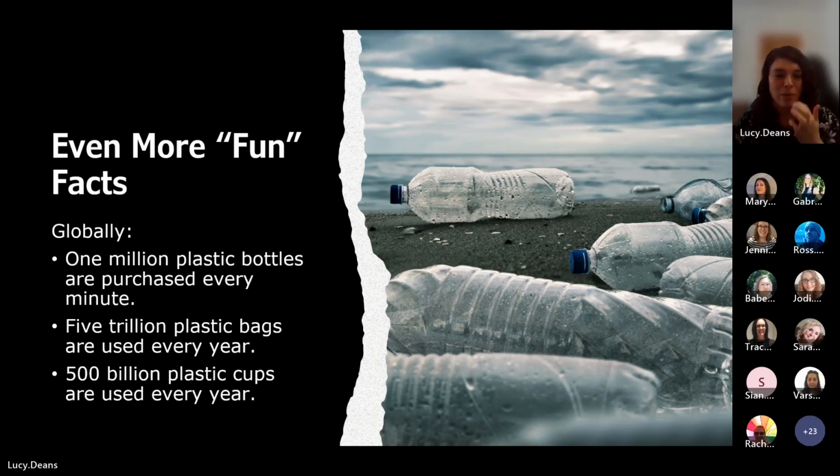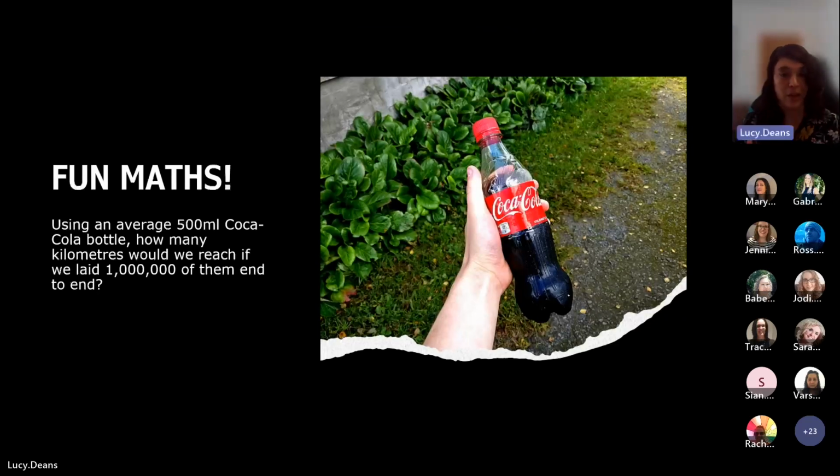So we're going to do some fun maths now together. I just said 1 million plastic bottles are sold every minute. These are not all going to be 500 milliliter Coca-Cola bottles, but I assume most people know what a 500 milliliter Coca-Cola bottle looks like and its rough dimensions.